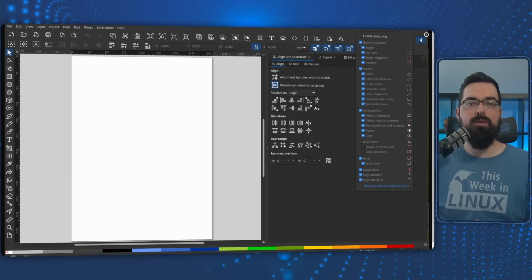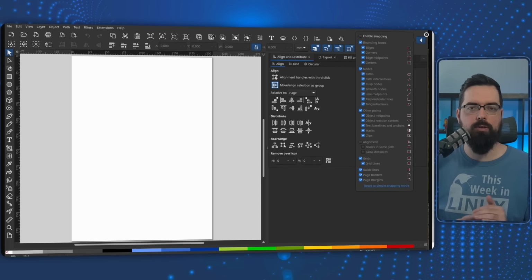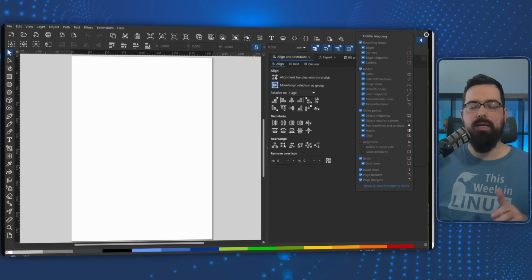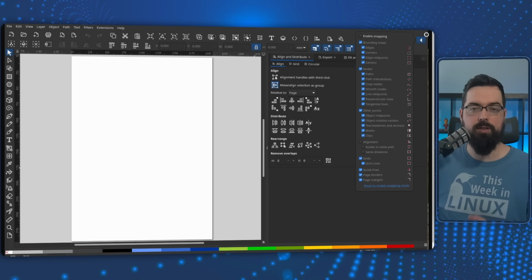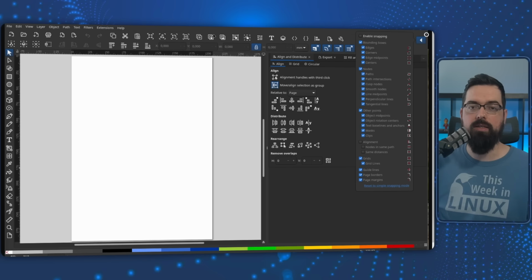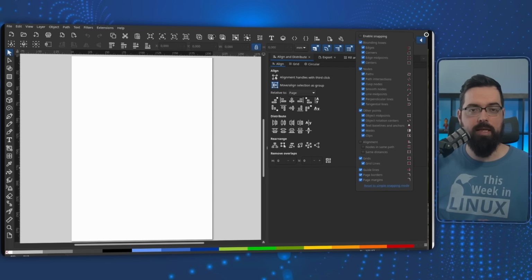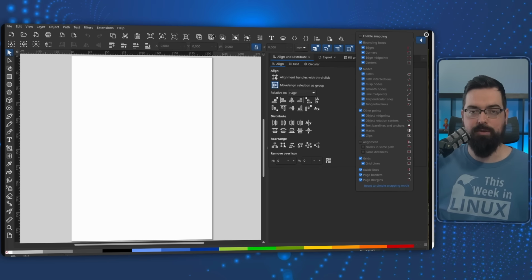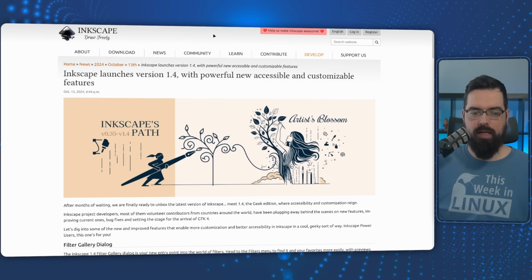The Inkscape team have announced the latest release of this awesome open source vector graphics app, and Inkscape is one of those great examples of when open source software can be professional grade. Don't let the seemingly minor version number fool you either, because Inkscape 1.4 comes with some powerful new accessible and customizable features. So let's take a look at what is new with 1.4 in Inkscape.